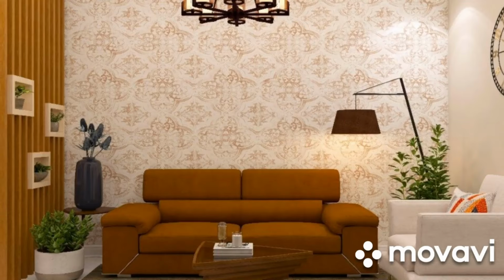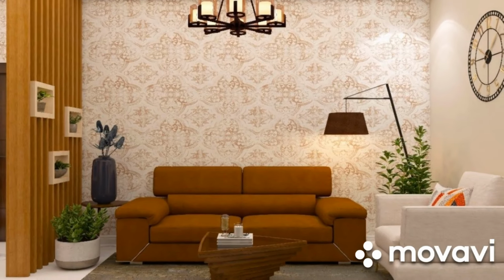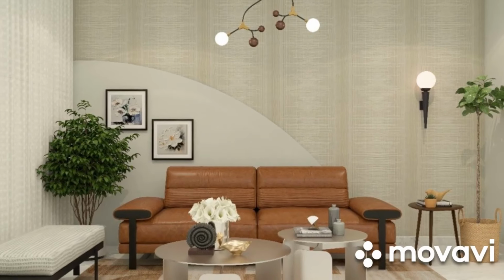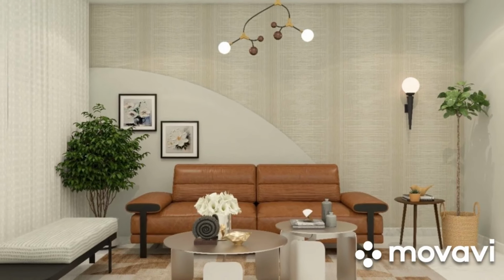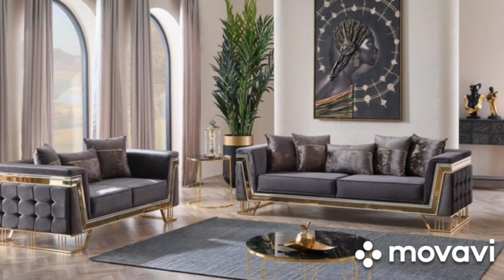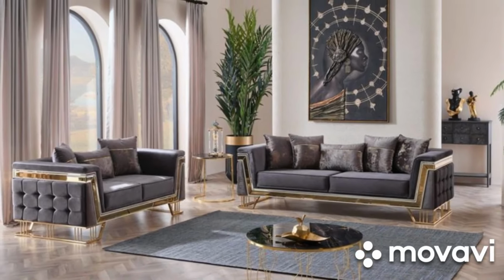Lighting that stands out. Elegant lighting is essential. A chandelier can add a dramatic touch, while floor lamps with metallic finishes or statement pendants provide a modern aesthetic. Ensure your lighting choices match the room's overall style for a cohesive look.